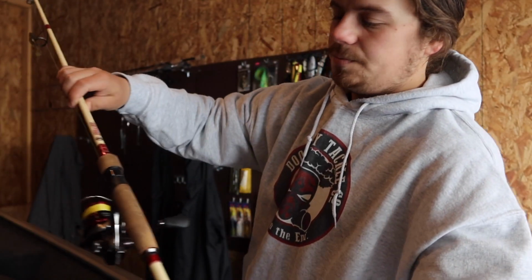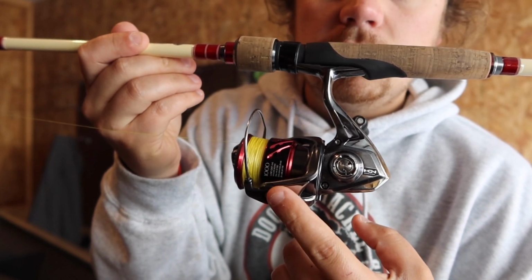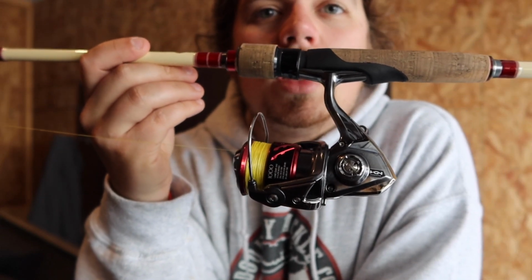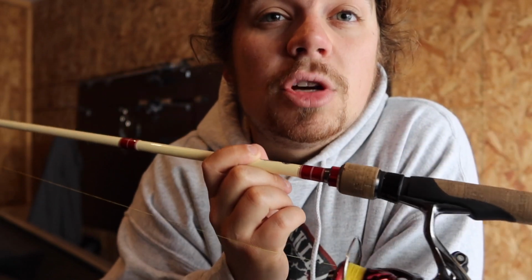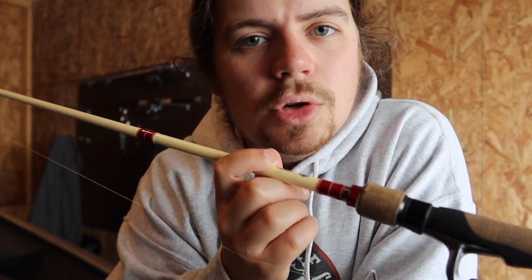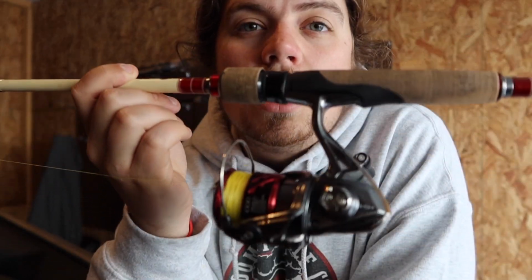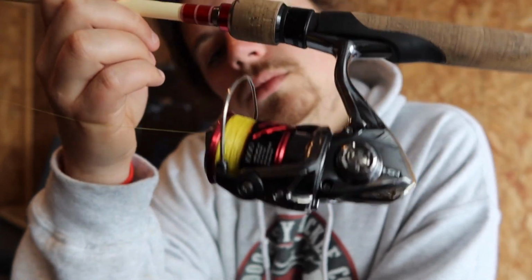So let's talk reels and rods. Okay, so about 6 to 8 months ago, I decided to switch to all Shimano reels. I bought one Stratic in a 2500 size, and quickly after that I bought a 1000. And I ended up buying another 2500, and now I've got 3 Curado DCs. I absolutely love Shimano. It's one of those brands that is just tried and true. They've been around forever. Very smooth. I just love their products. So this is a Stratic CI4, or CL4, whatever you want to call it.